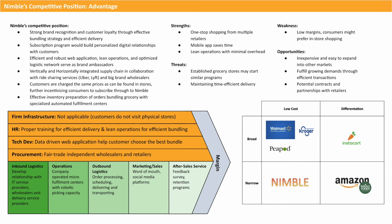Primary activities in Nimble's value chain include robust inbound logistics, operations based around robotics efficiencies, optimized outbound logistics, and marketing strategy and after-sales service, all working to empower Nimble to maximum margin. Overall, Nimble's competitive position is focused on low cost and being a narrow market provider. Coupled with the strength of being a unique service provider with efficient primary and well-coordinated support activities, Nimble strikes a competitive advantage compared to its direct competitors.